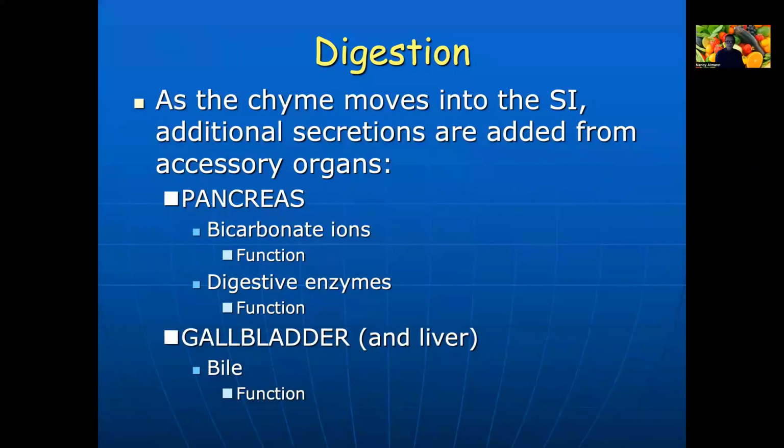A lot is going on in that little tiny duodenum, though, because the pancreas will increase the ability for the small intestine to digest, because it is where you are going to produce and secrete the majority of digestive enzymes that you require for digestion. The pancreas will also produce bicarbonate ions. Why in the heck would the pancreas produce bicarbonate ions? Because the chyme that's leaving the stomach is really acidic, and those bicarbonate ions will neutralize that. So you don't have to worry about the walls of your small intestine being burned by that acidity.